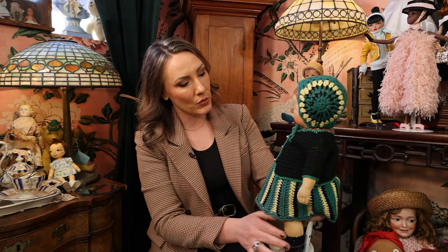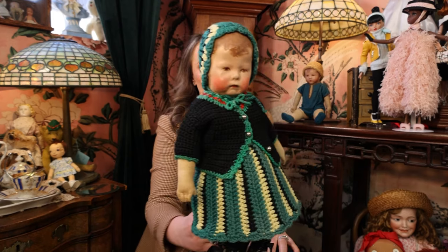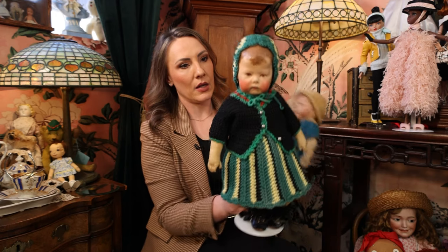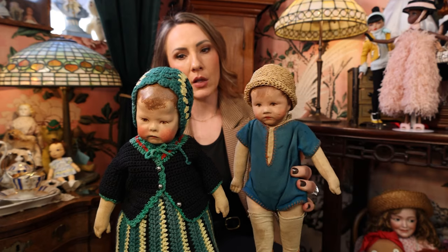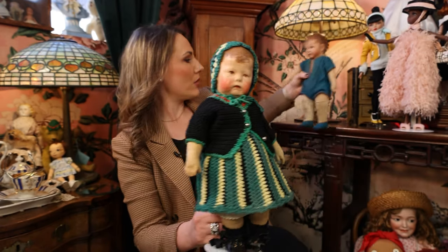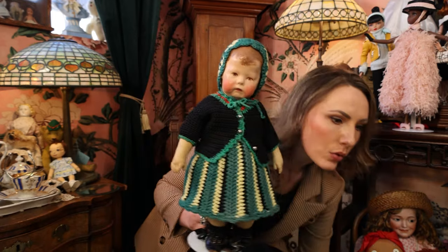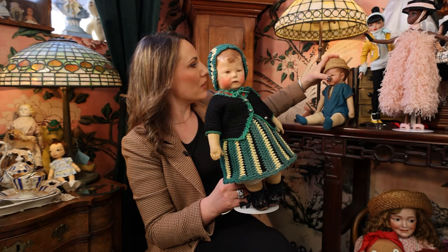But here is the one that is very, very sweet. This one's circa 1920, so she's about 7 or 8 years, maybe 9, older than the Dumine. So it's a larger version, and I love her little knitted costume. Once you get to learn dolls and you know what they look like, you can look at a doll and immediately know what it is. So Kathe Kruse, the company, is actually still in operation. They are still making dolls.